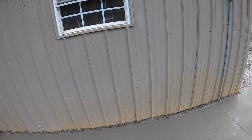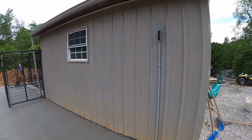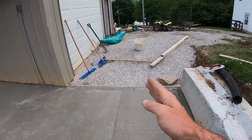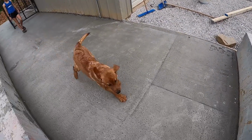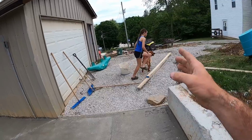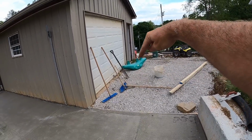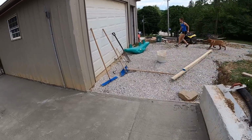As you know, the inside of the kennel is air conditioned during the summer and heated during the winter. We did go ahead and pour an extra 8 feet here. I think one of these days we are going to add 8 feet to this kennel, to the entire shed, and we will also add 8 feet to that side over there of concrete. Come out and then we'll pour all this as well.